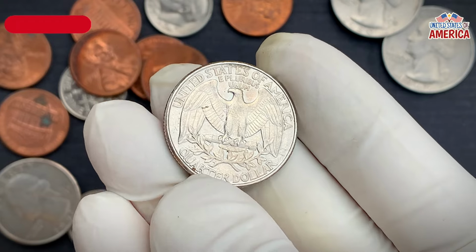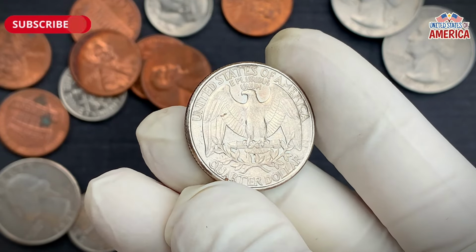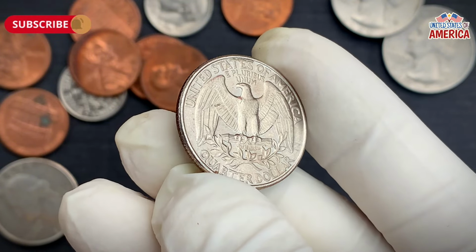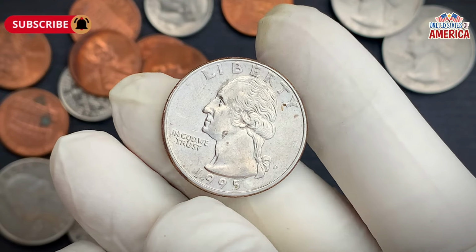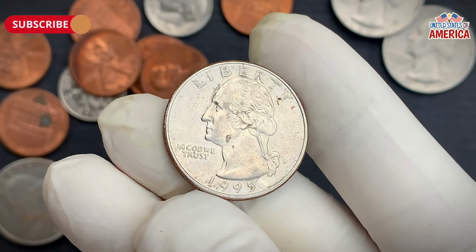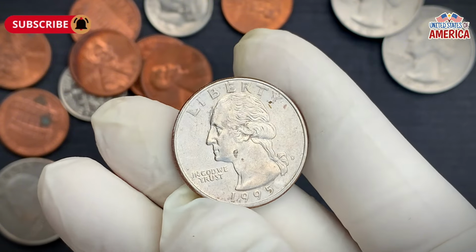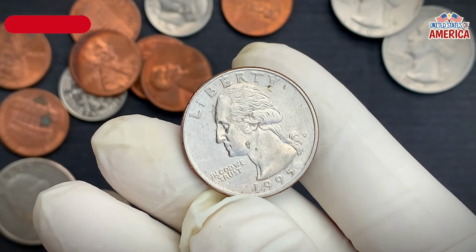The 1995 quarter was minted across 3 facilities: Philadelphia, producing coins without a mint mark; Denver, marking their coins with a D; and San Francisco, creating proof versions marked with an S. Each facility maintained rigorous quality control standards, yet somehow, some of the most valuable error coins in numismatic history slipped through their careful screening process.